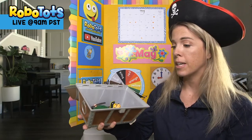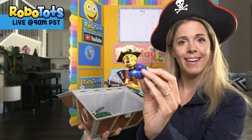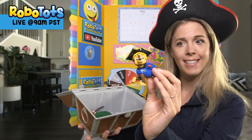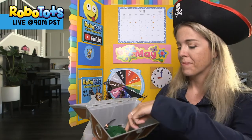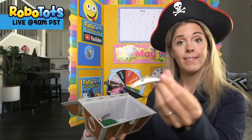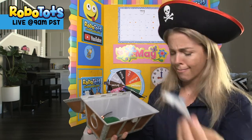Find some treasure in here. Look. Who's that? It's Chase, and he's a pirate. Arr. Ooh, it's a dolphin. How'd the dolphin get in there?